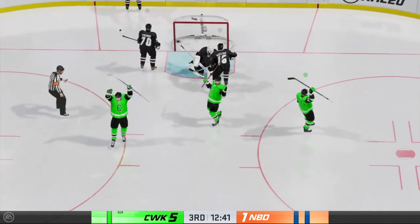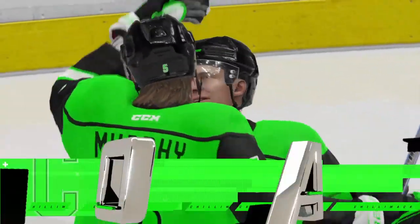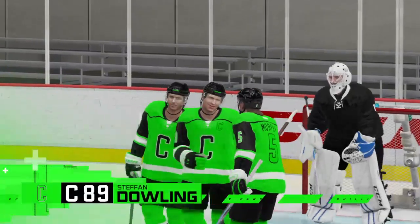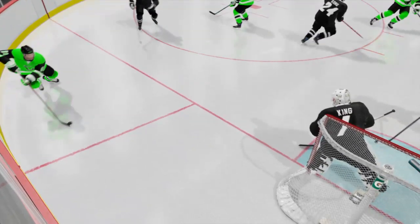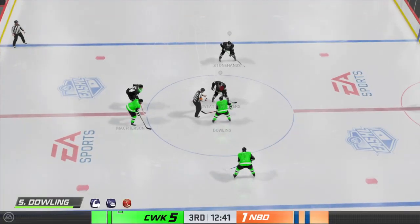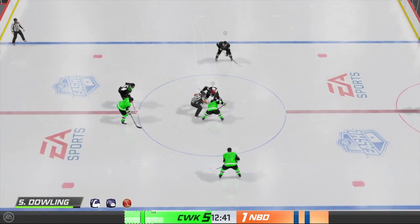On fire! Sometimes it's just your night. You shoot the puck, it goes in the net. He's had an unbelievable evening. Once he gets in nose-to-nose with the goaltender, you're always trying to sell the shot. If you're going to deke it, he goes to the forehand and puts it away.